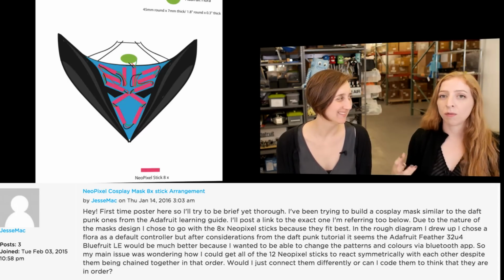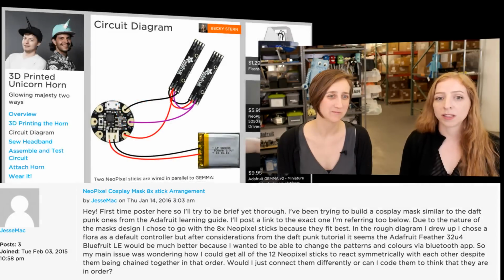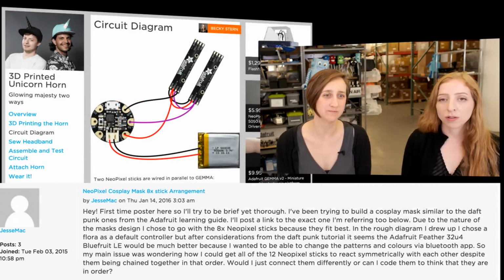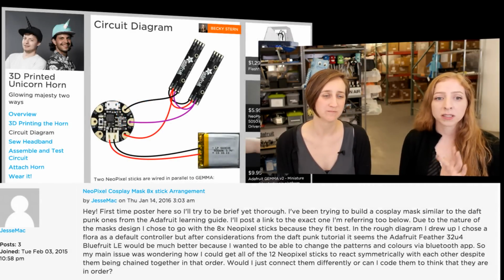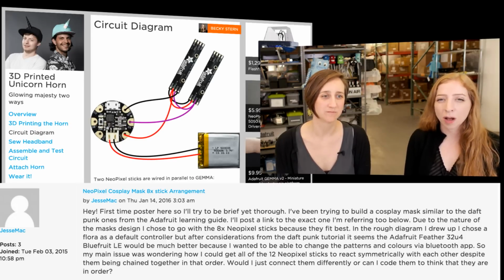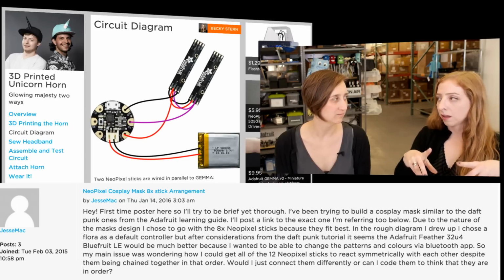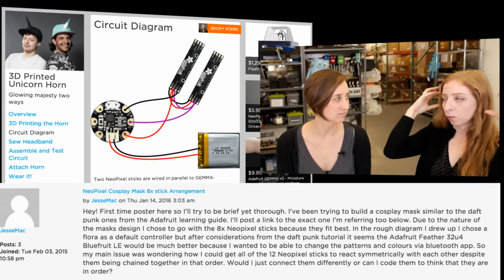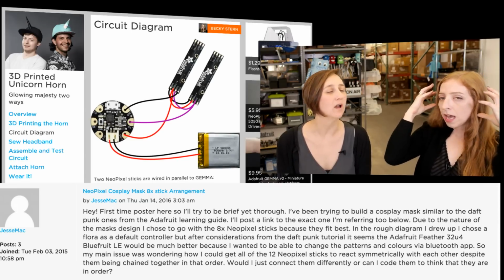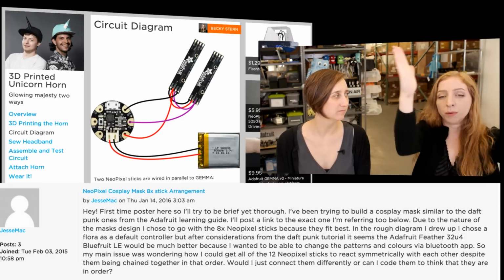But the easier way to do it, if you don't want to write that code all complicated, is to just put the data lines in parallel. You can find an example of that on the learning system in the 3D printed unicorn horn project. Look at that circuit diagram, and there's a couple others. The Daft Punk helmet also has the data lines wired in parallel for the neopixel rings that are in the ears. And all it means is that the data pin coming from your microcontroller goes to both data inputs.